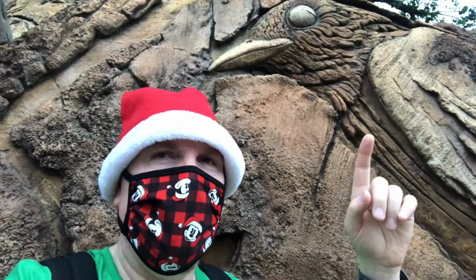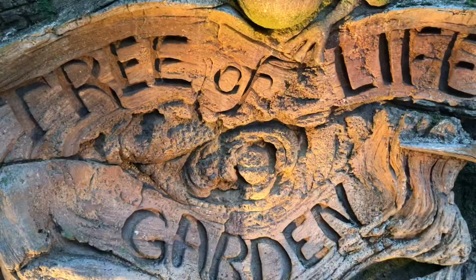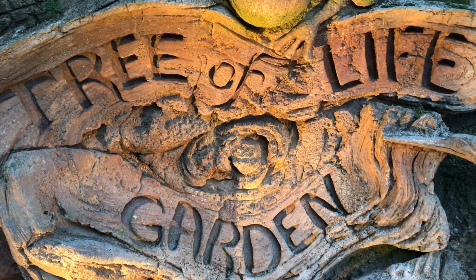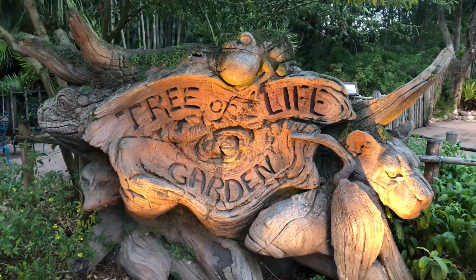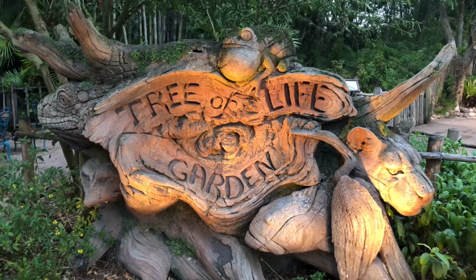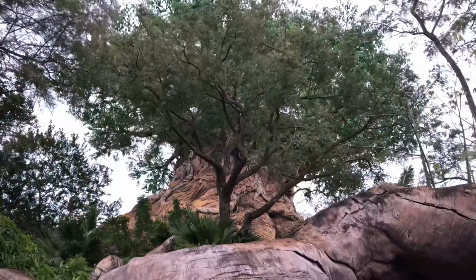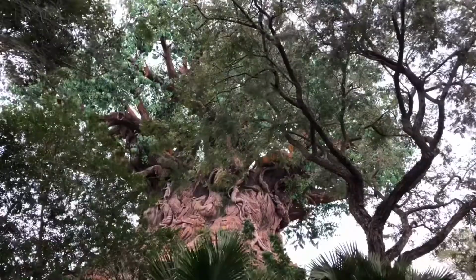In today's adventure, we visit Disney's Tree of Life Garden here at Animal Kingdom. With over 300 carvings, the Tree of Life stands 145 feet tall. And here at the entrance, you get a taste or a feel for the carvings that you're gonna see that take place all over the tree, starting at the roots and all the way up the trunk, and then right onto the branches. Now check it out.